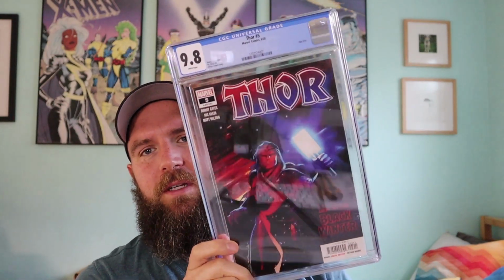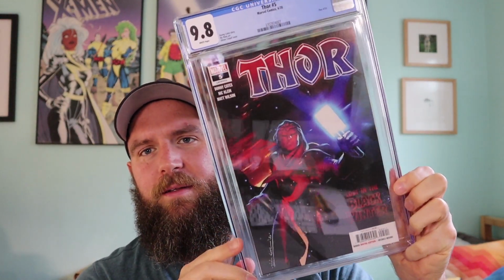Doesn't specify first appearance here of Black Winter, but Thor #5. I do love this cover though. It's a great cover. The box is pretty full, so I think I did well.